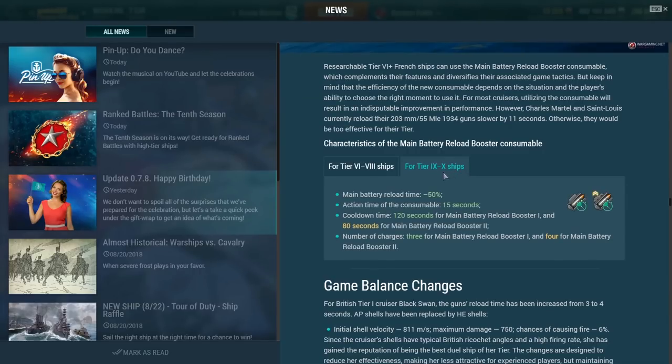For tiers 9 and 10, minus 50% reload time. Active time is the same. The cooldown is where it changes. Standard becomes 120, premium becomes 80. Still the same, 3 and 4, depending on premium or not.